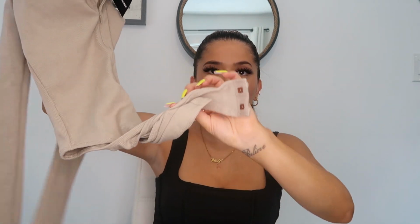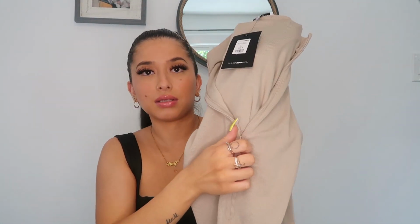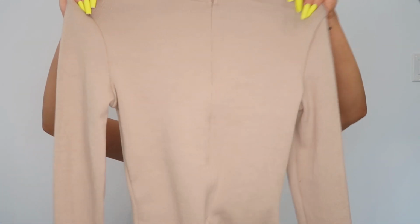But this is what it looks like. It has the clips at the bottom, long sleeve. It is a pretty thick material, which I like. This would be cute for the fall. It has the zipper, you can zip it. This is zipped all the way down, or you can zip it up.